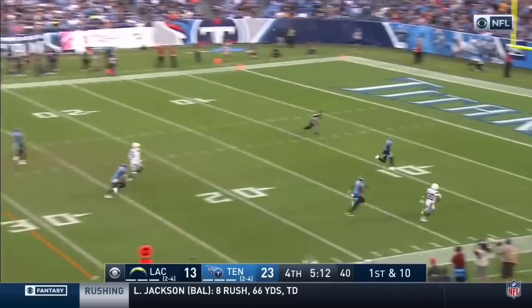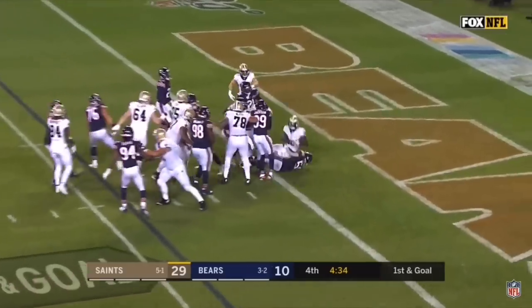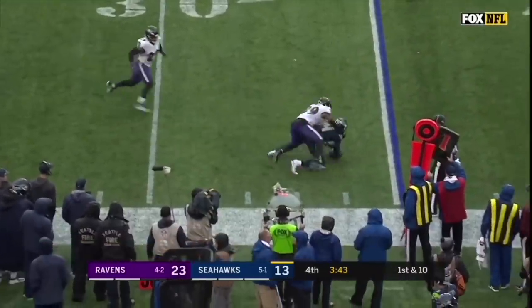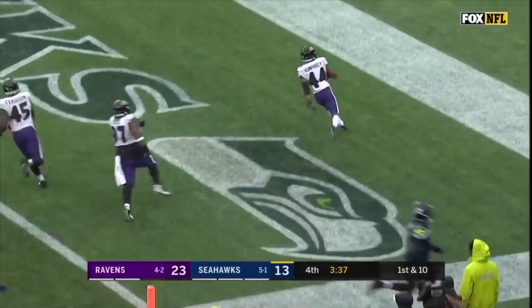Rivers will take a deep shot. Separation. Caught by Austin Ekeler. Russell Wilson's first pass to Metcalf. And Metcalf had it, lost it, and is picked up by the Ravens. And running in is Marlon Huff.